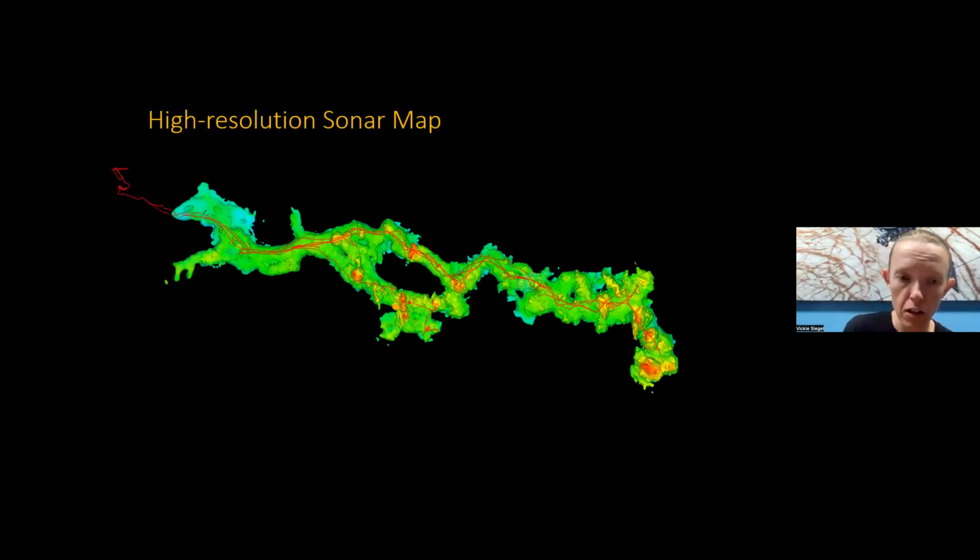I'm going to show you a video of what the data feed looks like coming back from this. And what you'll see is how Sunfish is able to, it has one multi-beam sonar on it, just one sensor for mapping. You'll see it's able to pirouette, and that mapping instrument sweeps across the walls and is able to fill in that sonar data. Let's see.